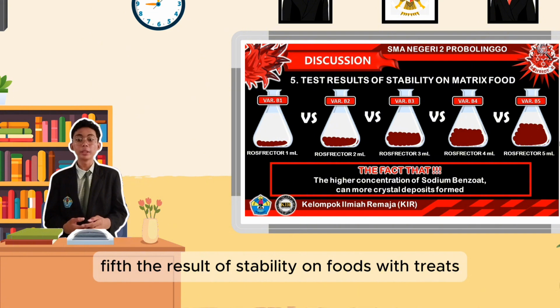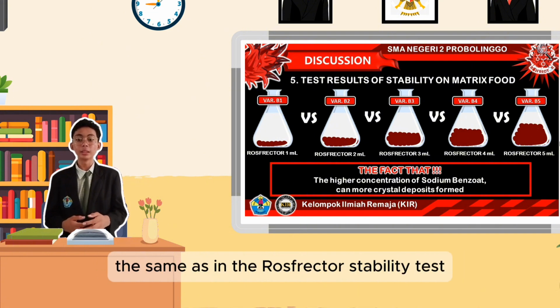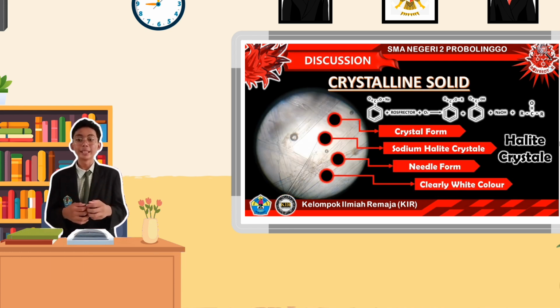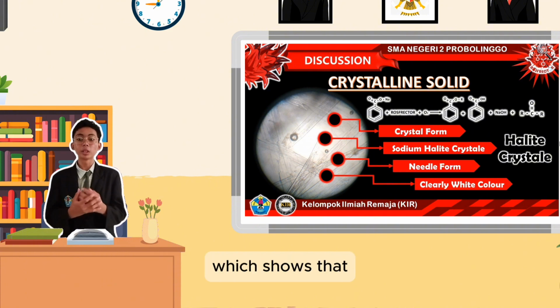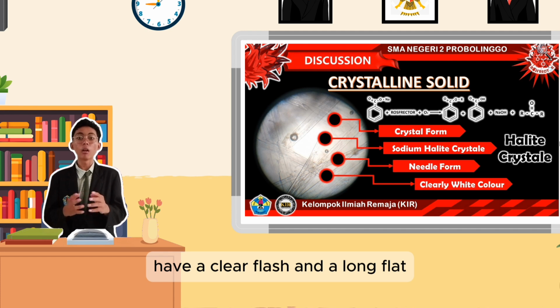Fifth, the result of stability on foods which rich in sodium benzoate. The results show the same as in the ROSFRECTOR stability test. Namely, the higher the concentration of sodium benzoate, the more crystal deposit form. 6. The result of the imaging of crystalline solid looks like the following picture, which shows that the crystals are shaped like broken glass, have a clear flash, and are long flat.